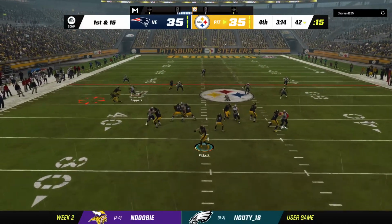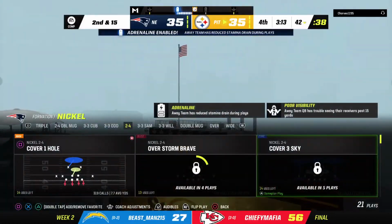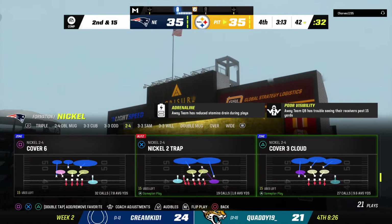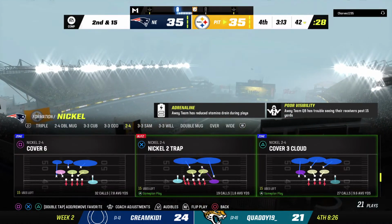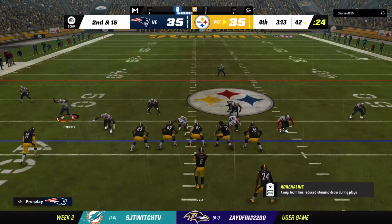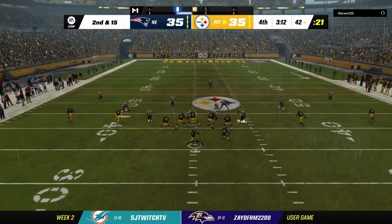Dialing up another pass here. Pickett. And that's going to be incomplete. Too tough to hold on to that one. It's 2nd down. He did an okay job of absorbing the hit, just couldn't secure the football through the catch. And he was right there on the spot and forced the incompletion. That's something defenders work on all the time. If you're there, make the contact, but continue to work your way through the receiver so that you can't possess the football and turn it into a catch.